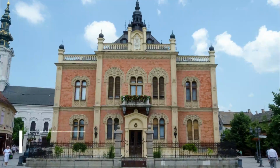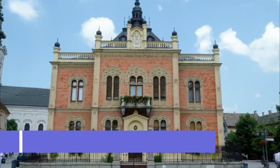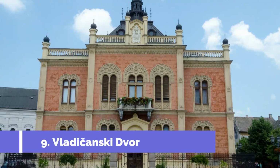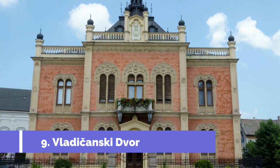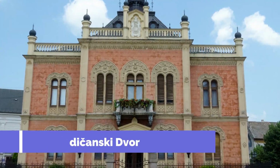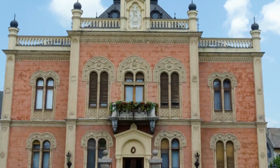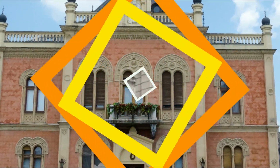Number 9. Vladikanski Dvor. Also integral to any sightseeing trip in Novi Sad, the Bishop's Palace is up there with the city's most beautiful monuments. Like so much of the city's heritage, it's from the second half of the 19th century after the previous Bishop's Palace was destroyed in 1848.